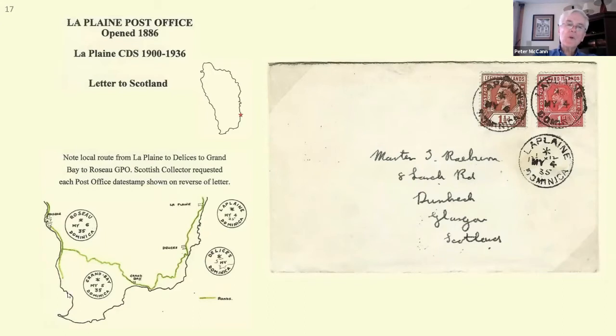And this collector wrote to the La Plaine postmaster and said, I would like to have a letter sent back to me in Scotland. I know that there's a postal route that's been developed, and you can see at the bottom that it goes around the island. Would you ask the postmasters of the various villages that it goes through on the way?